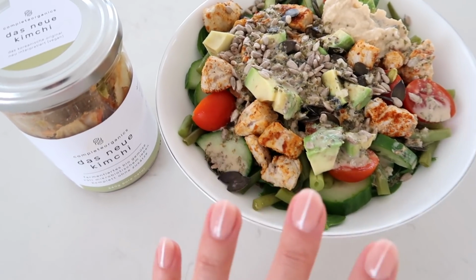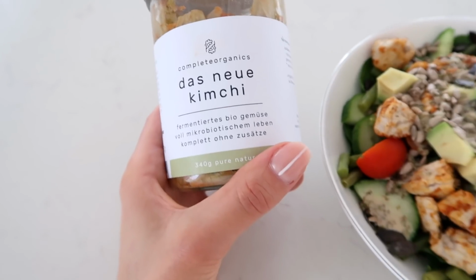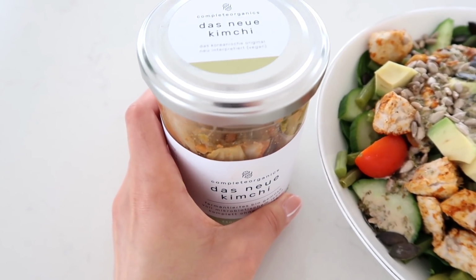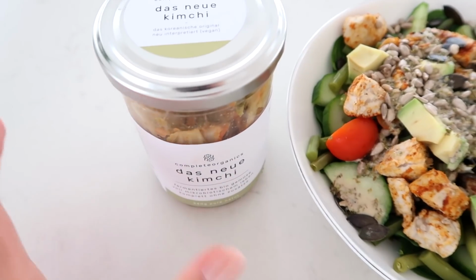especially just on the side of a salad or soup. But yeah, it's just a great source of probiotics, which are really good for your gut. And of course, your gut health is so important for your immune system, for your skin health.